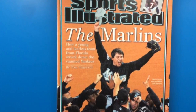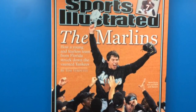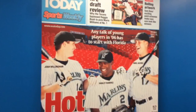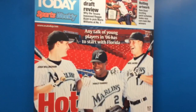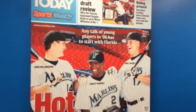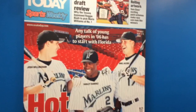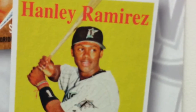Here's Josh Beckett, who obviously won a World Series with the then Florida Marlins, now the Miami Marlins, on a Sports Illustrated cover. And then you get your Hanley Ramirez, Mr. Controversial with the Boston Red Sox right now. Should they trade him? Should they hang on to him? A lot of talk about Hanley Ramirez this offseason. Well, there's a few photos that you'll find of him in Miami. Obviously, he was traded from the Red Sox to the Miami Marlins, or then the Florida Marlins. Here's another photo of him for Josh Beckett.